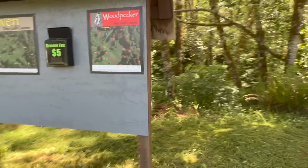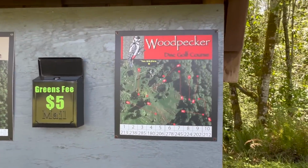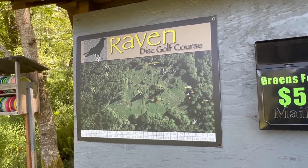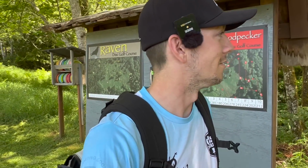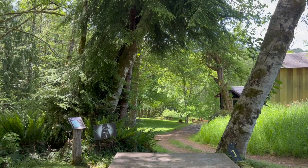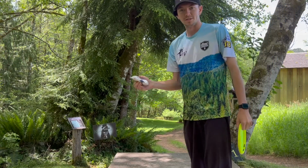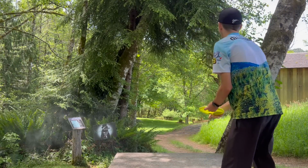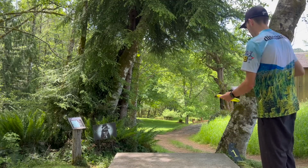And as you can see, they've got two courses, the Woodpecker, which is kind of like an ace run course, and then they've got the Raven, which is the one we're going to be playing. And I have to say, we're in the beautiful mountains and privacy of Western Washington, and let's get right into it. Hole one. I'm rocking a brand new chalk bag today. Shout out to Gerald, PBR chalk bag. 320 downhill. Looks like a good P3X shot.